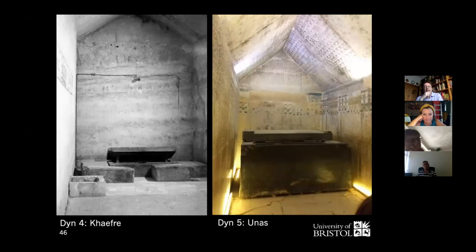Interiors tend to be very, very simple until you get to the end of the fifth dynasty, when decoration reappears on the interiors for the first time since the time of Djoser. And here you've got rather nice paneling around the area of the sarcophagus. But above it, you can see texts, the pyramid texts I mentioned earlier on, which are spread through the rest of the tomb. And then stars on the ceiling.